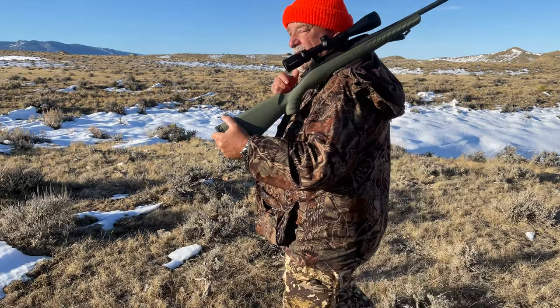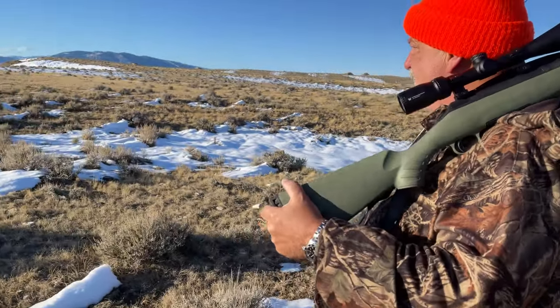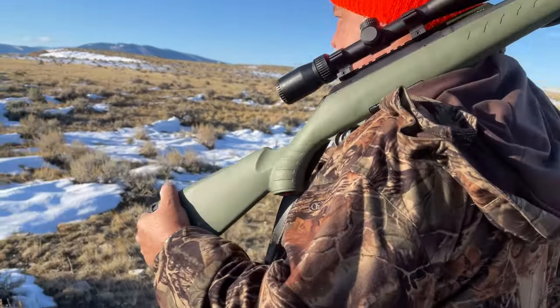We just found a group of mule deer, and there's a buck in it. So we're making a stalk now up the hill. You know what? We should take over this one while we have the wind in our face and we haven't spooked anything right here.